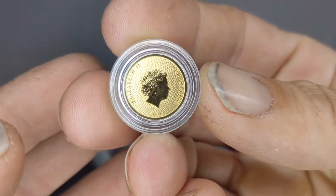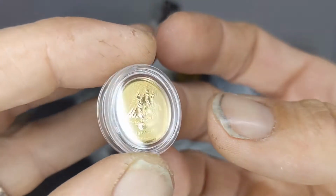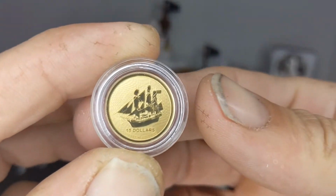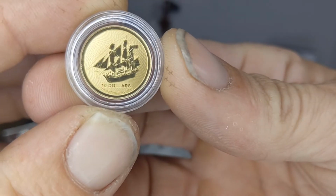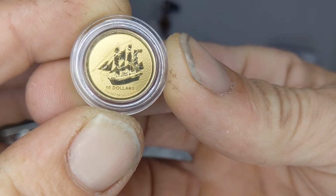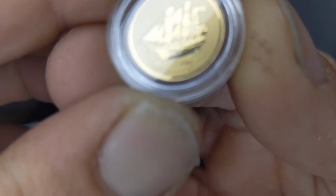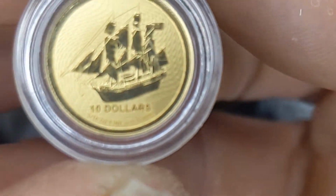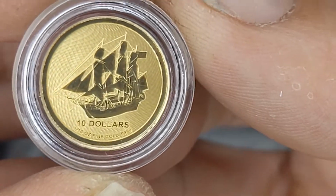So we got the Queen. This is a 2020, and it came in the capsule. And it is the Cook Islands. Condensation on there. Cook Islands 2020 HMS Bounty. 1/10 ounce fine gold. Three 9s, I believe. Or is that a 4? I think that might even be a 4. Let me check here. There we go. Yep, 4. Four 9s. Fine gold. 1/10 ounce.